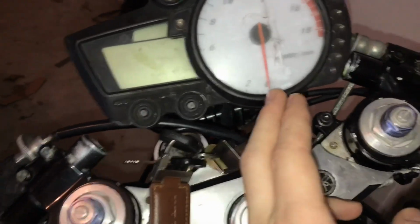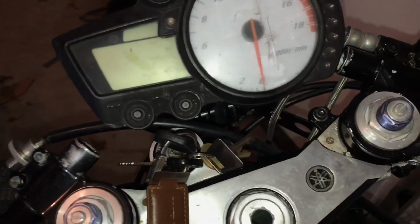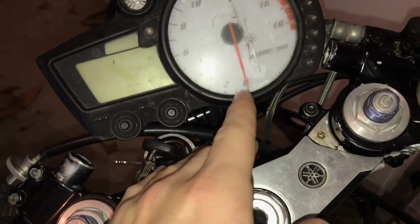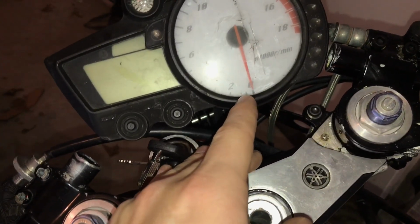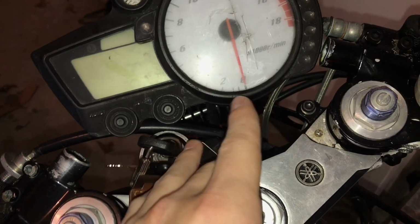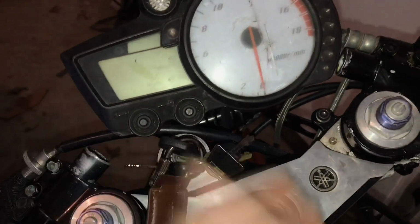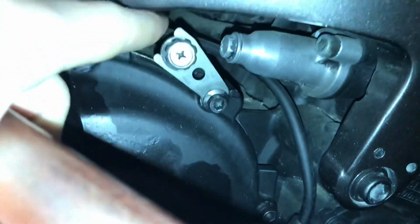It idled phenomenally, but it would idle really low and ultimately stall unless I held the throttle. So I would have to manually hold the throttle up to about 1500, which is where it should be idling normally. It should be idling at about 1350 RPMs. So I went and checked my idle screw. Turns out, the previous owner of the bike, this little idle screw had come off. This poor bike has been abused, and dumb old me didn't notice it when he bought it.